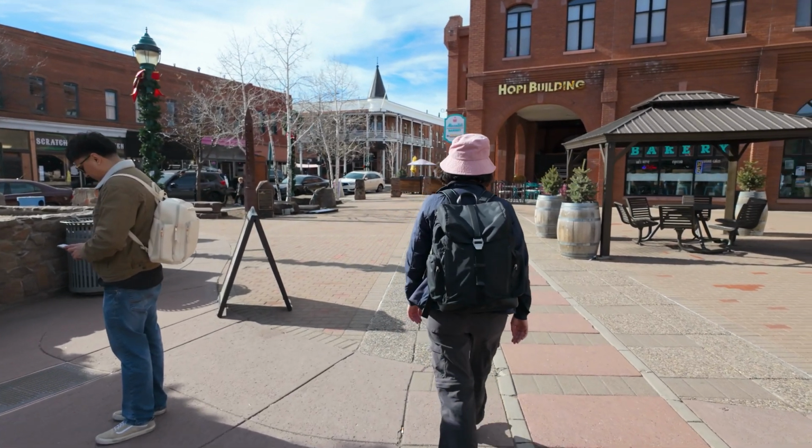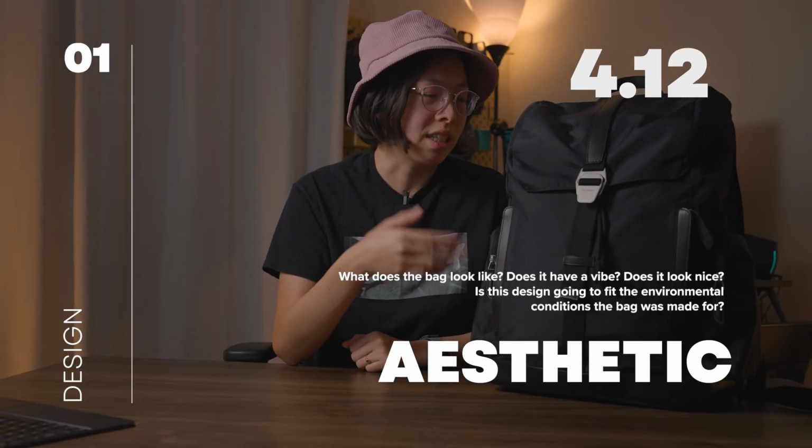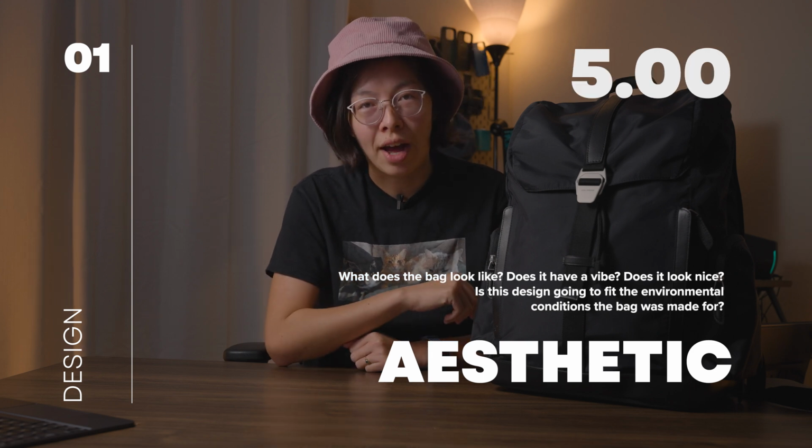Now, if you're considering the nubuck version of this bag, yes, it's gonna be a lot more high maintenance than this nylon, but honestly, super well worth it. It's gonna lean even heavier into that vintage heritage style with the leather exterior. So for aesthetics, I would say the Traverse gets a solid 5. It's such a great balance of heritage design and modern features, bringing it into the present day.